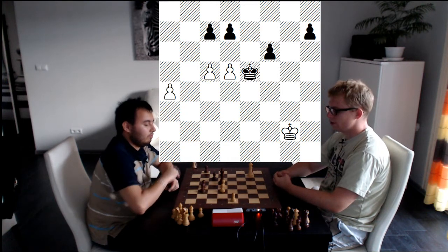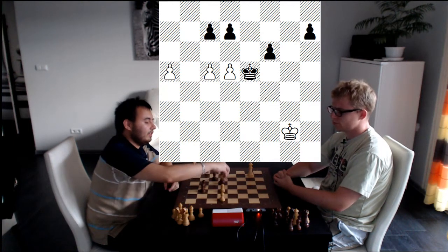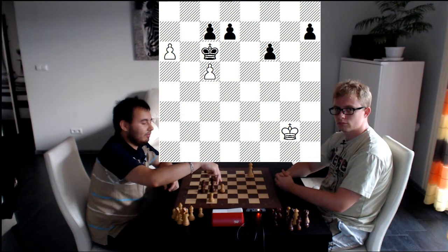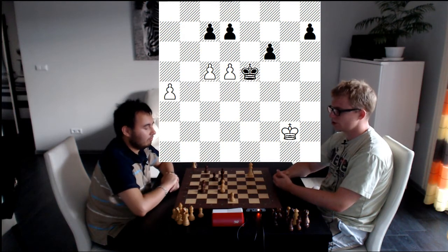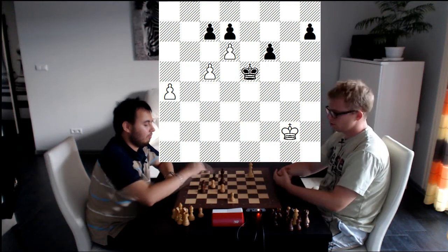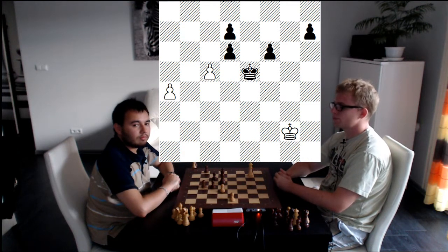So white goes on, king e5, and now it seems that black is actually in time to catch the a pawn. Because if a5, king takes d5, a6, king c6, black is in the square of white's a pawn. So white has to take countermeasures. That's why he plays d6, which is a very strong move. Black has to take it.